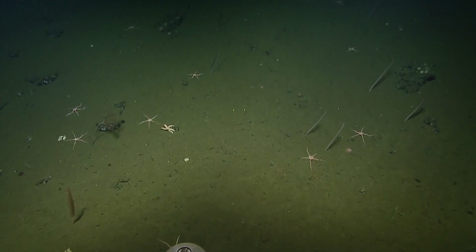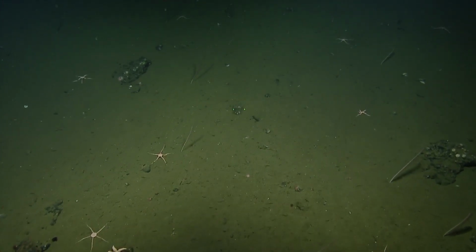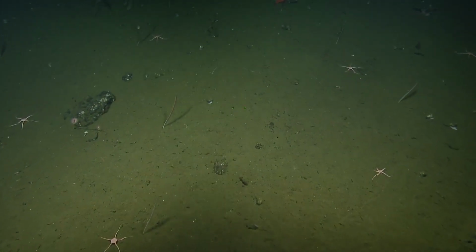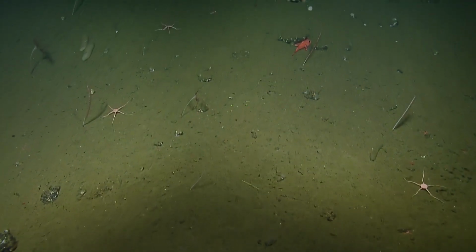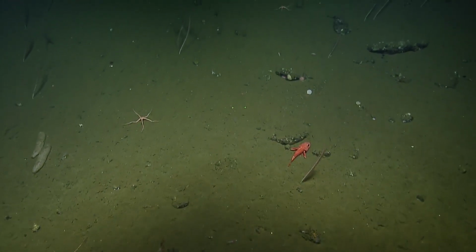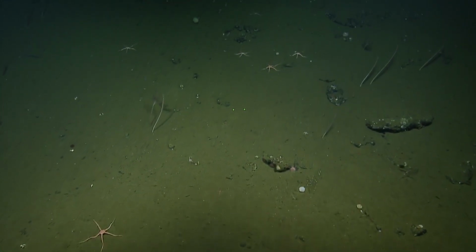And were we doing 100-meter transects? Yes. Okay. But it looks like there's a lot of life on each rock, doesn't it? And a lot of sediment. Might be some brachiopods I saw. There's a couple of paired holothurians doing something.